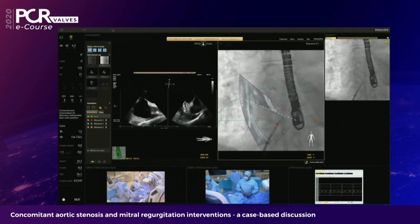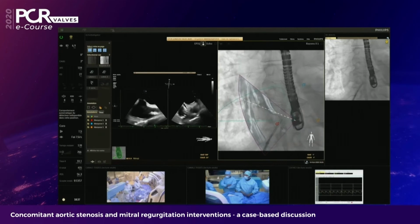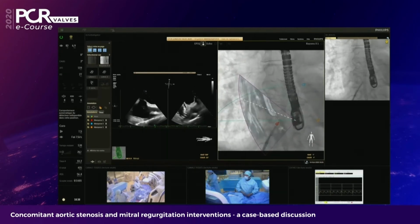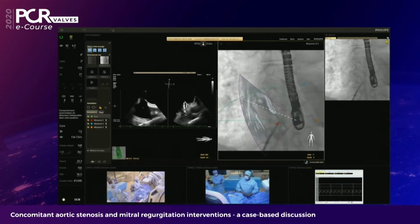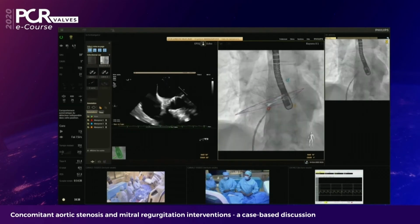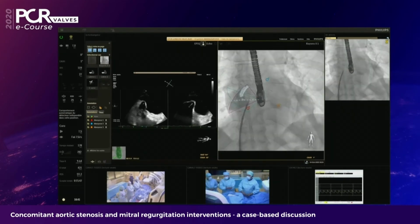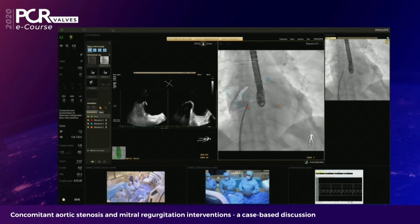Okay, so Thomas, you find perfectly the area localized on the X-ray through the red dot. From now, we have to check the distance between the catheter position and the valve. We already have 4 centimeters. On this view, coming from 45 degrees, you can see that the tenting is perfect. So we're ready for the puncture.